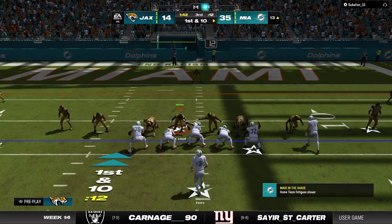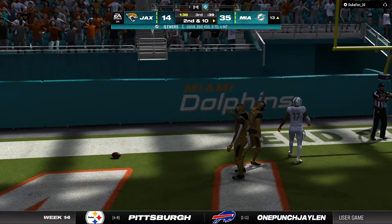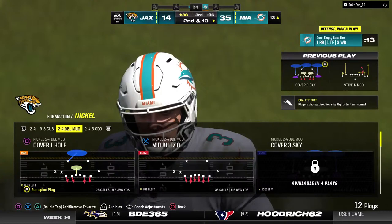Back to throw now on first down. Looking in zone, but it's incomplete. Let's give this defense some credit now. They let the guys get downfield. But when push came to shove, they stood their ground. And now they'll likely force a field goal attempt.